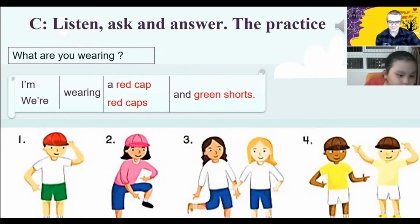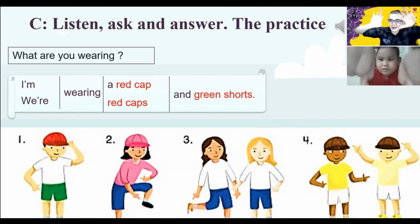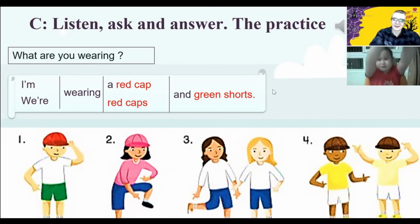Okay. Number one, what is he wearing? He's wearing a white shirt with green shorts. And green shoes. Okay. And he's wearing a red cap. Yeah, red cap. Okay. Very good. Double fist bump. Double high five.